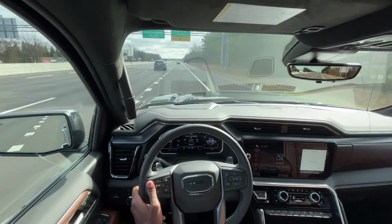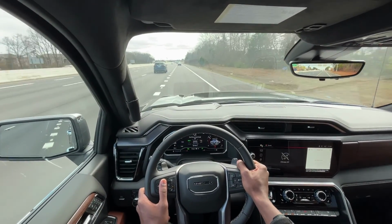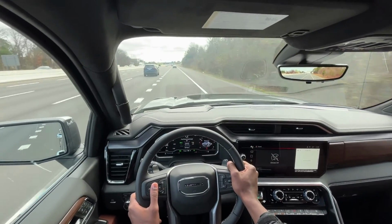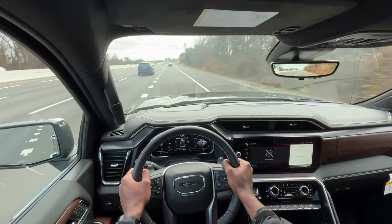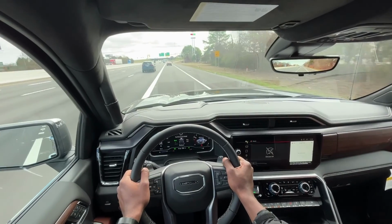But a really, really nice ride. And of course, you have the suspension to thank. I'm sure there's some sort of active damping on here as well. Just a fantastic ride coming down the interstate here. Very smooth, even with these huge 22s.